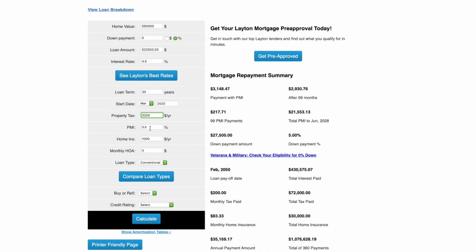We're going to assume a PMI of 0.5%. Again, a little bit of variation there based on your financial profile, how much you're putting down, how those numbers fluctuate. So we're just assuming this here. It's going to give us a rough estimate of about $217 for those PMI payments, which I think is probably pretty accurate. Home insurance, you're going to be a little bit more than $1,000.